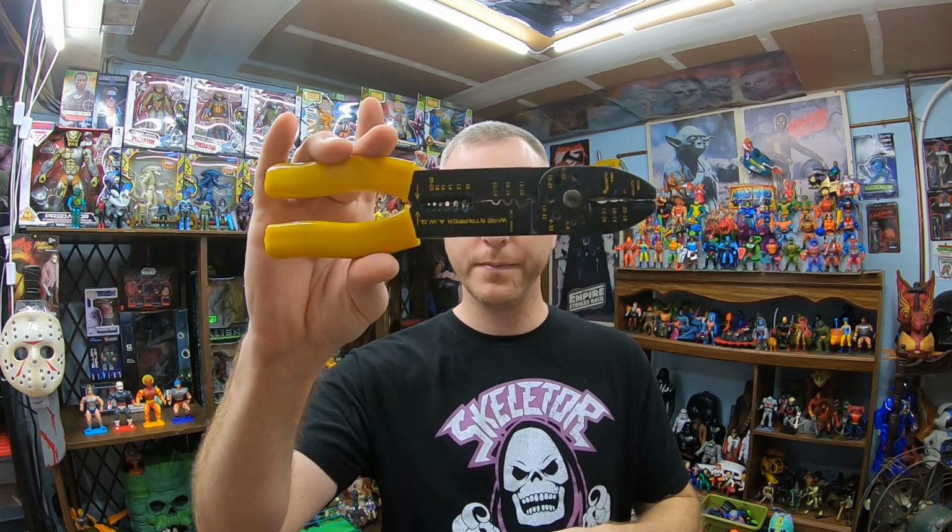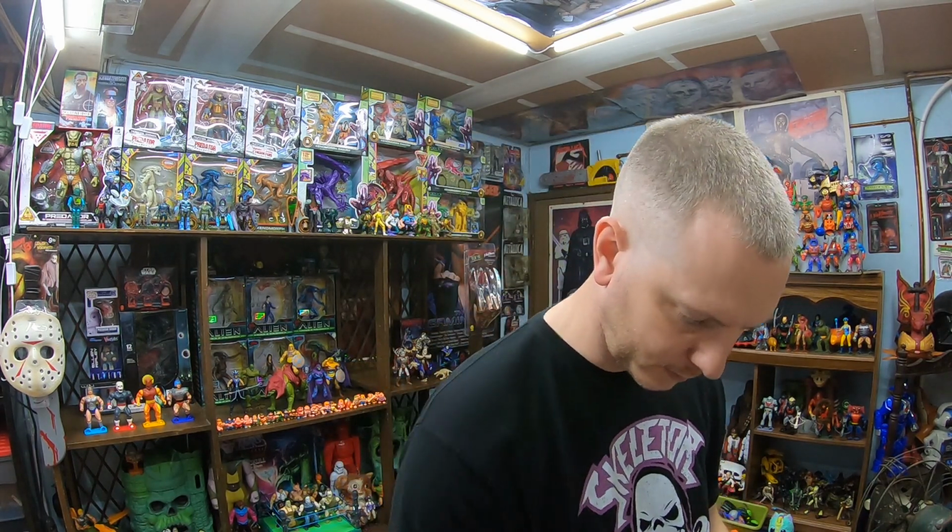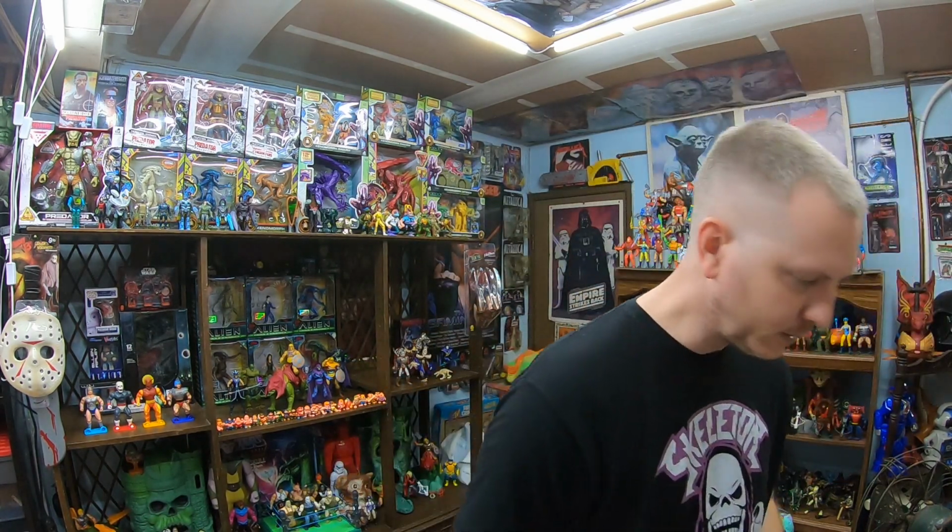Here we got a wire stripper made by AWG. So I suspect these probably aren't worth a lot, but it's possible that these could be worth reselling. But guess what? If they're not worth reselling, you just keep them for your own tool collection.